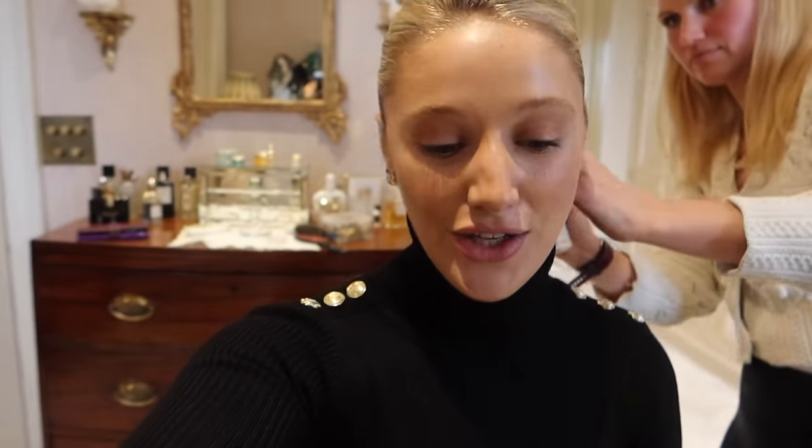So the hair has just gone up. Freya's here and she has very, very kindly come to pop the hair up. We have also got a full-on shoot day today. So we've done, I think, like five looks already, and the hair has gone up.